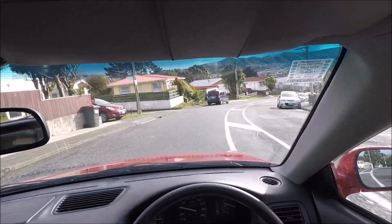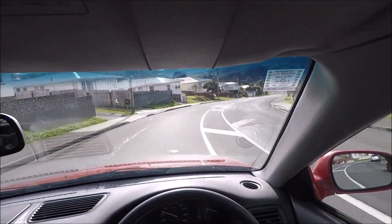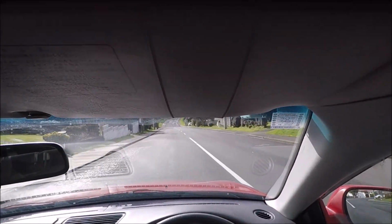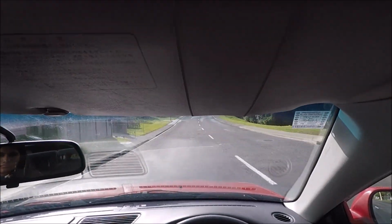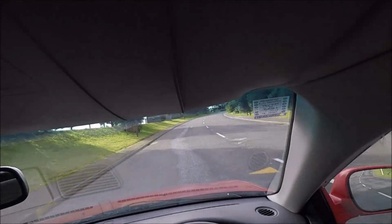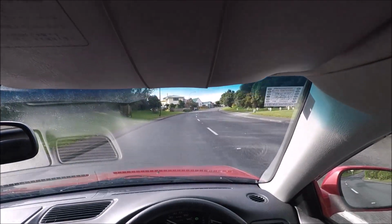Here, I'll come out here and give it a bit of an acceleration run. Let's see what it's got. Okay, here we go. I'll floor it now. Kick down. Not the smoothest shift in the world, and for a downhill, it's pretty darn slow, but giddy on. It's not too bad. We'll turn around just here.